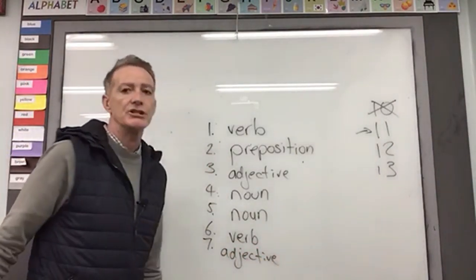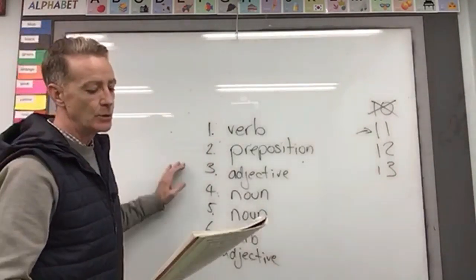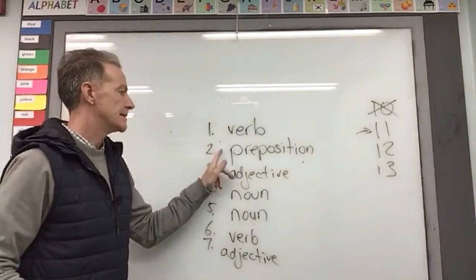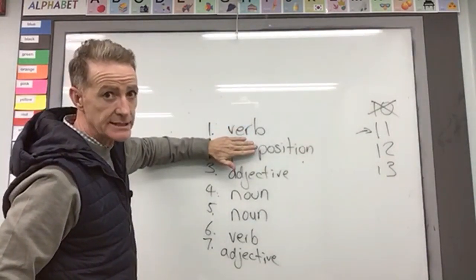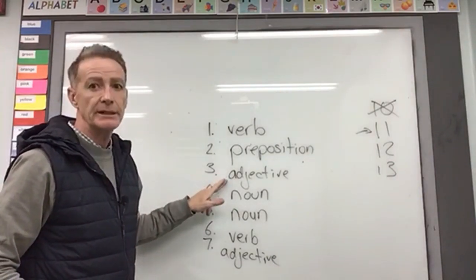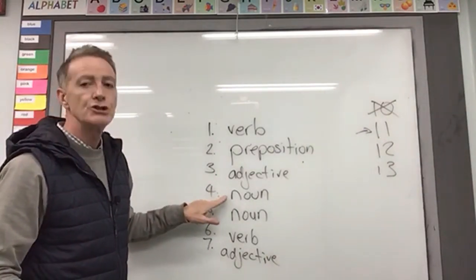It is an adjective. All right, let's quickly go over these again. Number one, walk is a verb. Number two, behind is a preposition. The position of something, where something is, behind. Number three, green is a color, so it is describing something. It is an adjective.